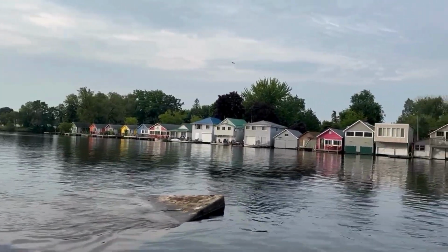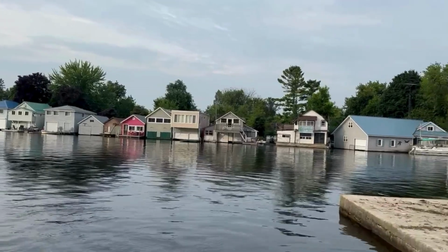We left Fenelon Falls early. You can see these super cute boathouses in the bay.